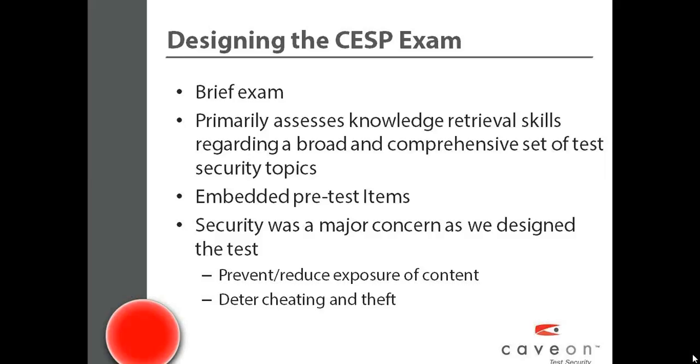As far as the design of the exam, we wanted it to be brief. It's important to keep professionals at their jobs or other important tasks and not taking tests. So we made the exam brief enough to give us a good, accurate measurement of a person's knowledge of security, and to do so with confidence that that score represents their real ability.